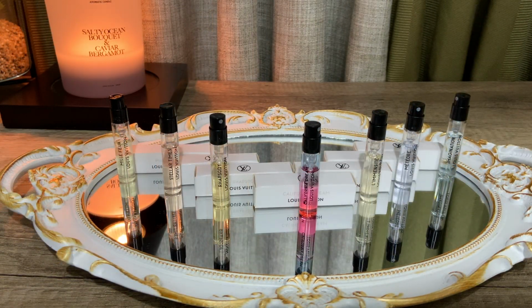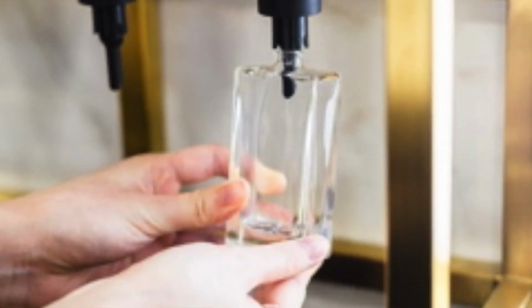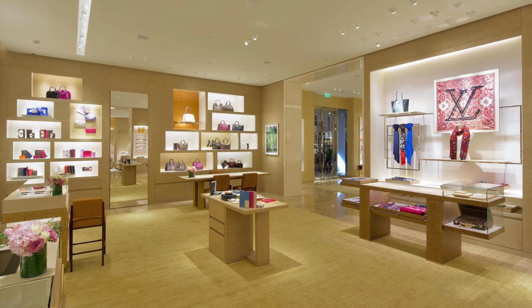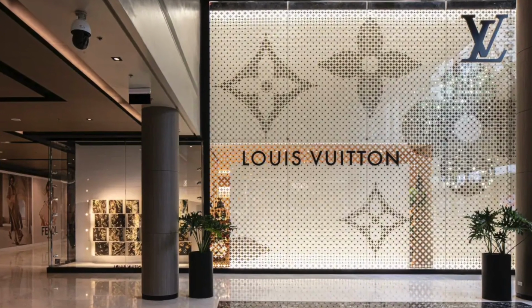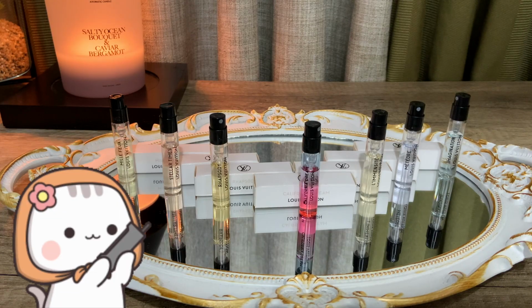In the Philippines, there are two LV boutiques that mention perfume refills. One is the Louis Vuitton Soler outlet. It's on the ground floor of the Solaire Resort and Casino, Asiana Avenue, Parañaque City. And the second one is the Louis Vuitton Greenbelt Tree branch, which is located in Makati Avenue, Makati City, Philippines. They have phone numbers on the website. You can maybe call ahead to inquire.